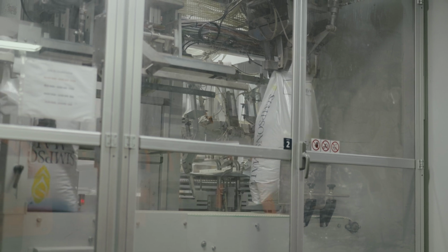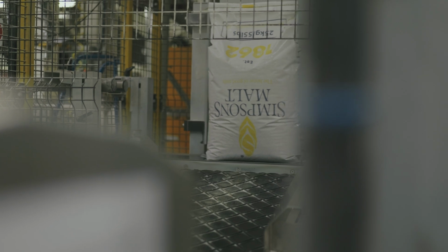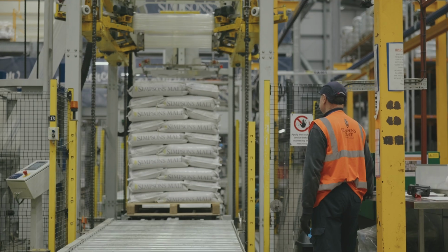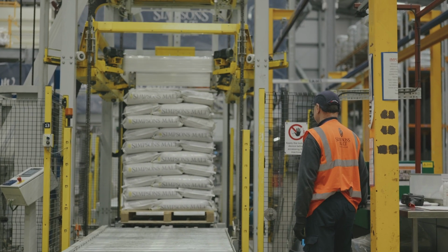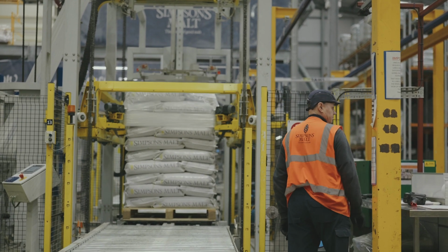They'll then go through a metal detector and a check weigher to determine there's no foreign bodies in the malt and the weight's correct. Then it'll come to a palletizer. That'll take it up. It'll automatically palletize it, 10 layers, 4 bags per layer. It'll come out the palletizer into the hooder. We'll get two hoods, and then we'll go straight to racking.